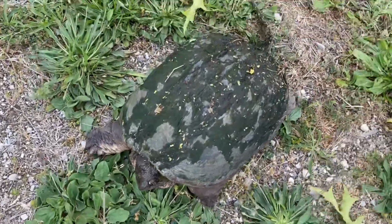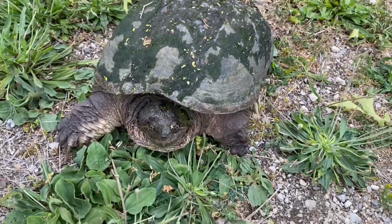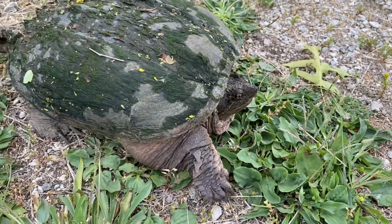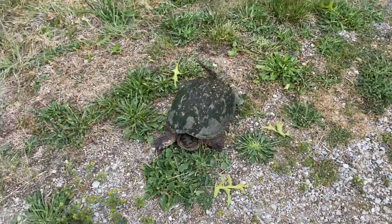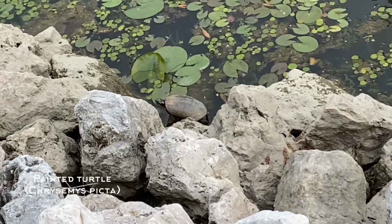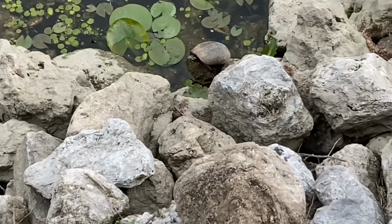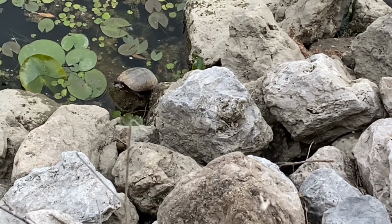I get a look at how big he is. Or she, probably. Yeah, big ol' snapper. Don't want to get too close. All right, peace out, little homie. We got a painted turtle down here. Almost looks like it's stuck on that rock. See if we startle it, it'll move. Yeah, it's on just a weird angle. That's cool.